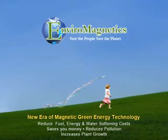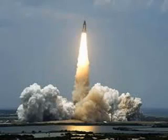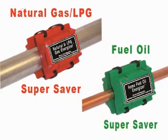Hi, I'm Peter Coolish. After years of research and development in applications worldwide, I founded Enviromagnetics to create the best magnetic fuel and water conditioners to save money, increase crop yields, and reduce air and water pollution. As a result of our research, we found that NASA used magnetic technology to make their rockets go further on less fuel. So we created the fuel saver for natural gas, propane, and fuel oil.